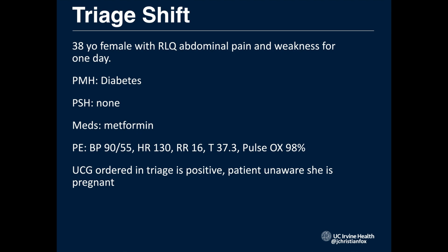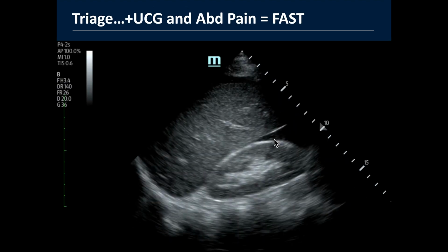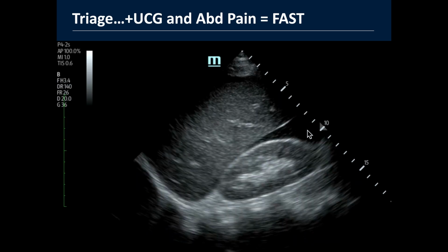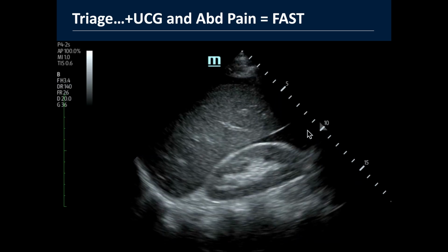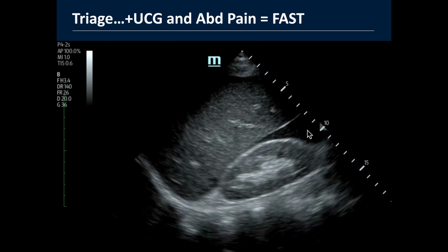And so we order a urine pregnancy test. It's positive. The patient did not know that she was pregnant. And so here we go, right lower quadrant pain in a 38-year-old female who's tachycardic and hypotensive. Immediately we do a FAST exam, and it's positive right here. Anechoic fluid wedging out between the liver and the kidney. And immediately we know free fluid plus positive pregnancy test and abdominal pain.